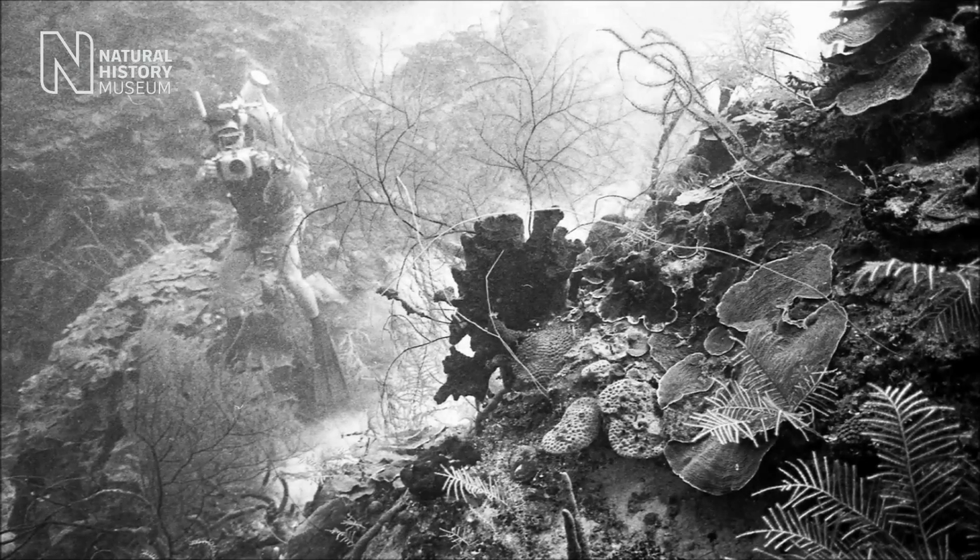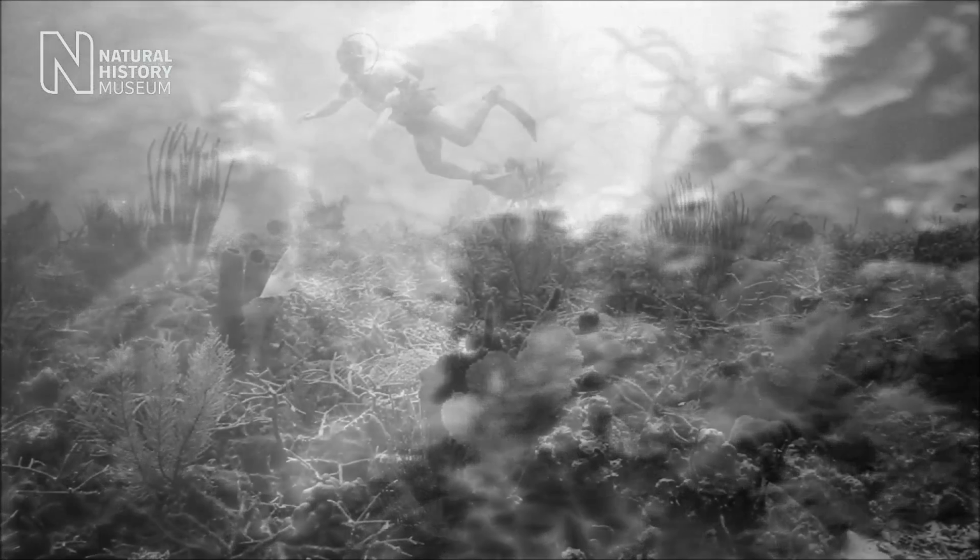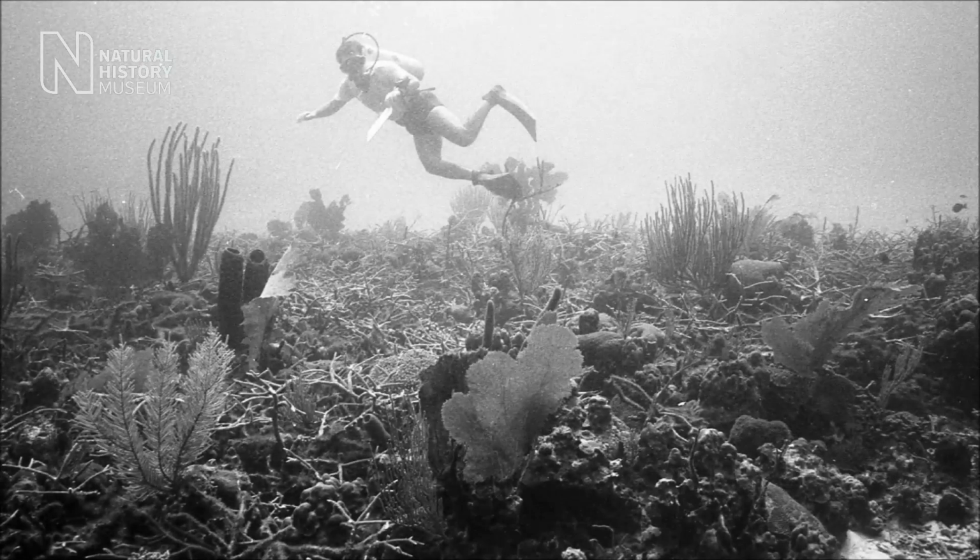One of the interesting things about these pictures is there seem to be very few fish shown in them. If the fish had been in Jamaica in the 1960s, you'd see them in these photographs. People have been fishing for many centuries. They've caught the fish, especially the herbivorous fish that are able to eat algae.